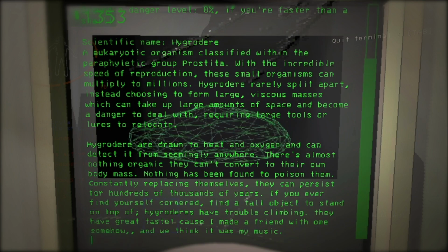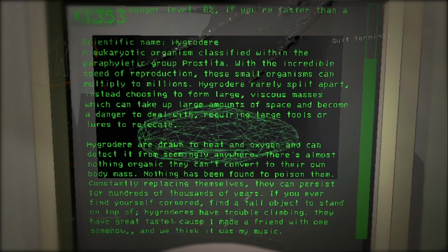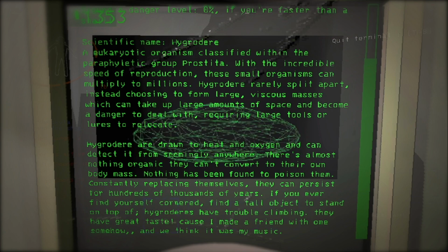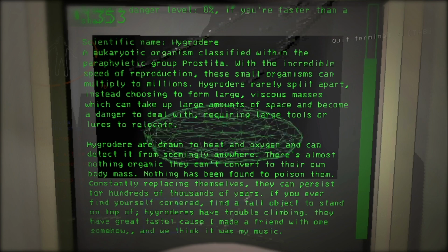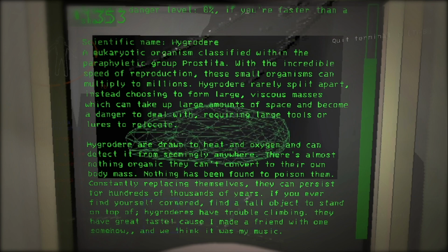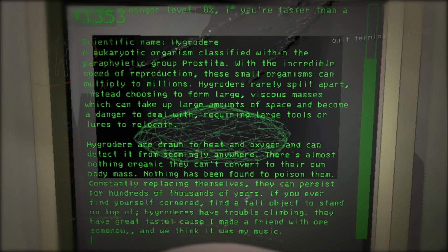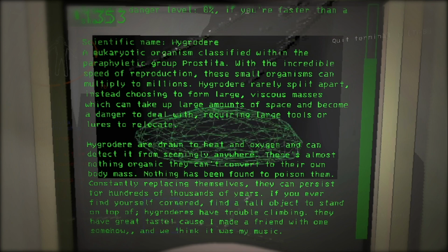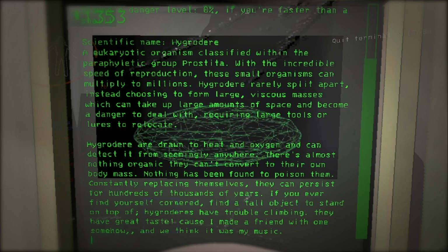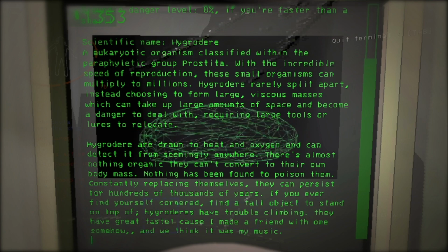Hydrager are drawn to heat and oxygen, and can detect it from seemingly anywhere. There's almost nothing organic that they can't convert to their own body mass. Nothing has been found that can poison them. Constantly replacing themselves, they can persist for hundreds of thousands of years. If you ever find yourself cornered, find a tall object to stand on top of, as Hygraders have trouble climbing. Cause I made a friend with one somehow, and I think it was my music.